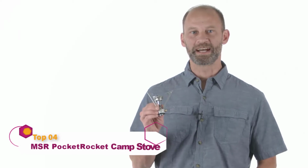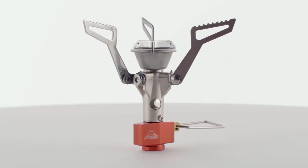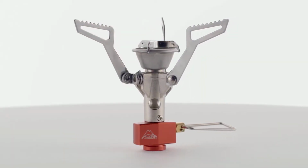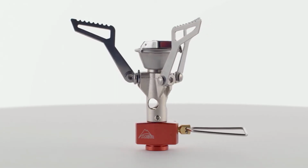With its diminutive size and impressively fast boil times, the PocketRocket has been MSR's best-selling stove for years. Now, the next generation PocketRocket 2 takes everything good about the celebrated original and makes it smaller and lighter without sacrificing any of its powerful performance.